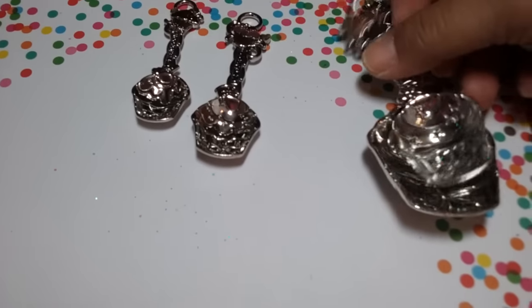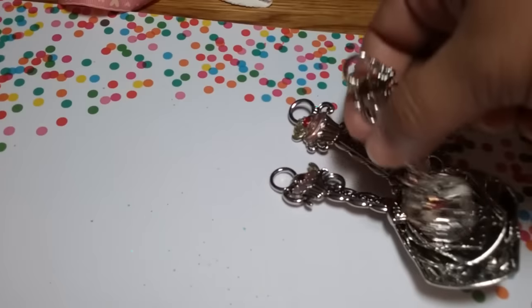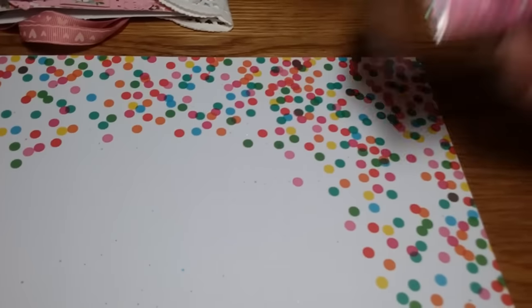Thank you, Penny, so much. I gotta put them back on the thing. The ones that I'm not using, I'm gonna put back up on the tie. And so thank you for your gorgeous mixes. They're so pretty. And that was from Penny H.